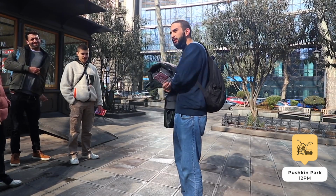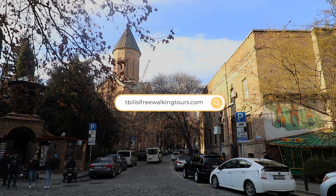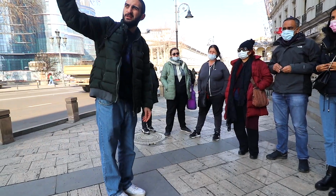But because of the current COVID situation, they require people to book their spot through their website. Now the Old Tbilisi tour lasts for about 3 hours, and here were the places that we visited.